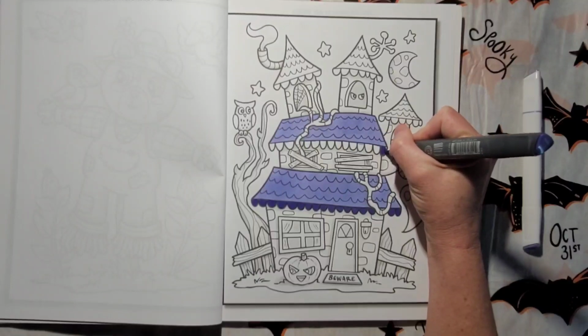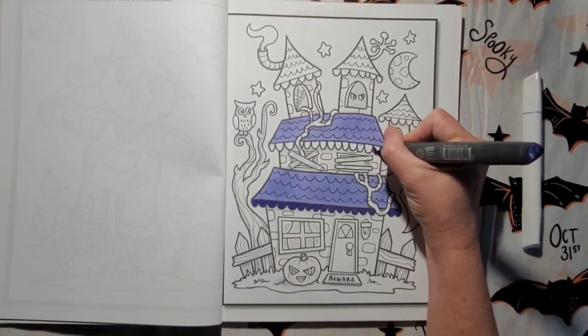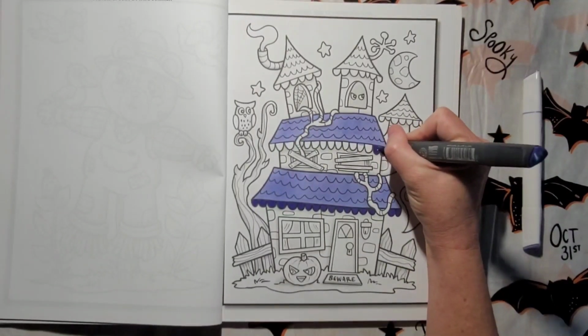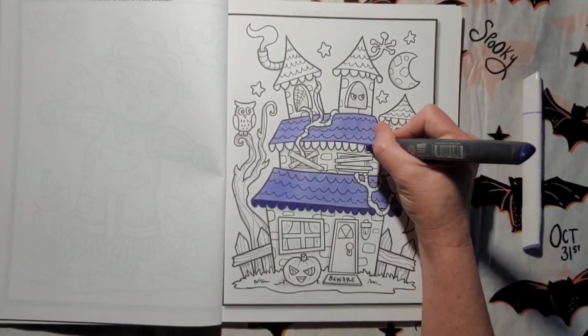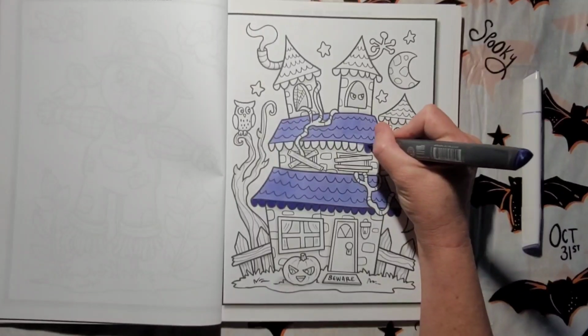If you guys are doing good today, let me know what you're coloring. Ready for Halloween, guys? It's almost here. Huh? This month is halfway gone already.